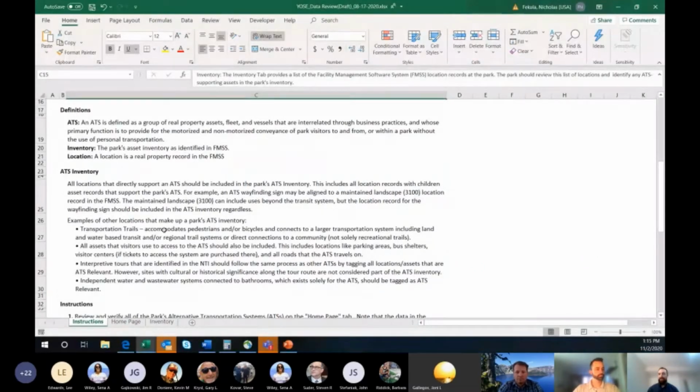What is considered, or what is a location? And then what is ATS inventory? The ATS inventory definition is highlighted here, but just to give a quick 30,000 foot view of a supporting asset for an alternative transportation system, it's basically anything that supports the system, right?